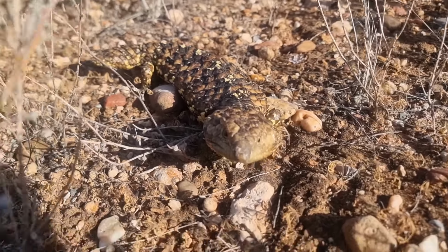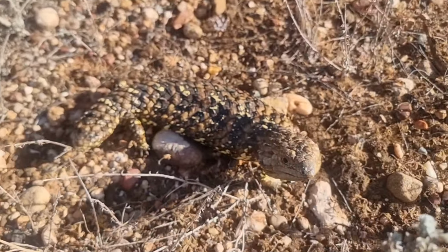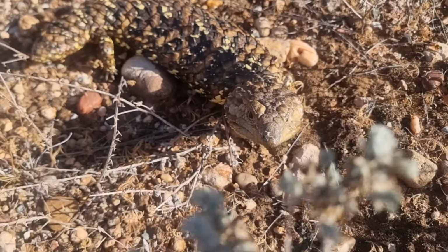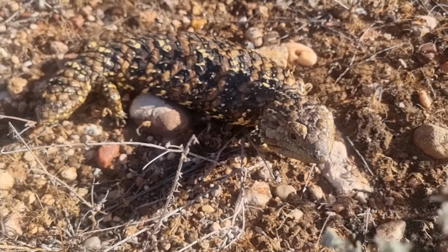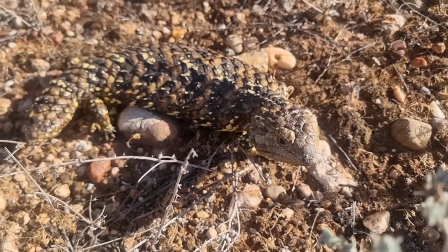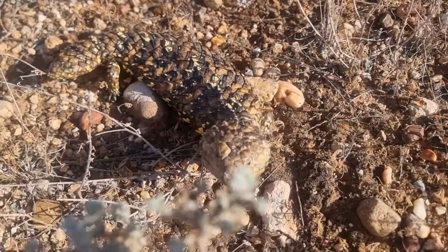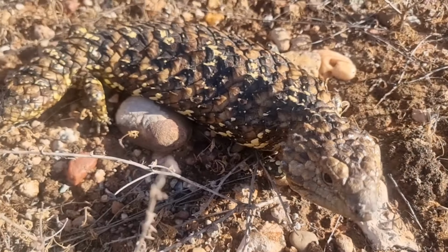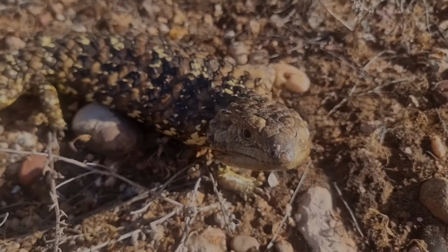They are awesome lizards, hey. Shinglebacks are super underrated. See that defence posturing? Showing me that blue tongue. They are a Tiliqua species. They do love to eat this saltbush. They're mostly vegetarian, although they do eat carrion and meat and bugs and insects when they want to. Really cool lizards. Alright buddy, I'll let you do your thing.